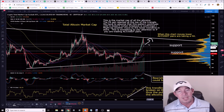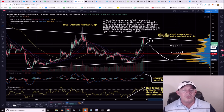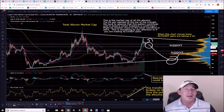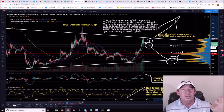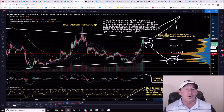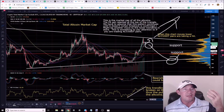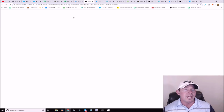However, there's the possibility that we do go down and retest this lower trend line and then bounce again. Now, if this happens and you're looking to accumulate some of these altcoins, that's your chance. However, if we do bounce here and we break out to the upside of this triangle, mega altcoin season will ensue. Very important to understand, we're at this pivotal level right now where a break lower would mean a lot of these altcoins take further hits and continue to bleed red.